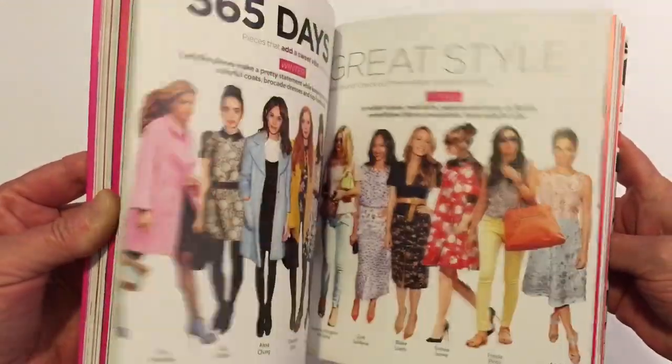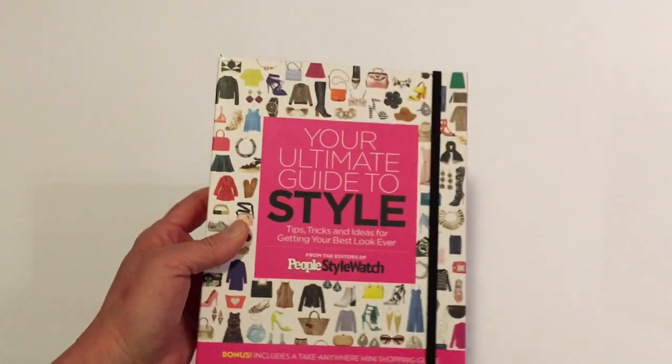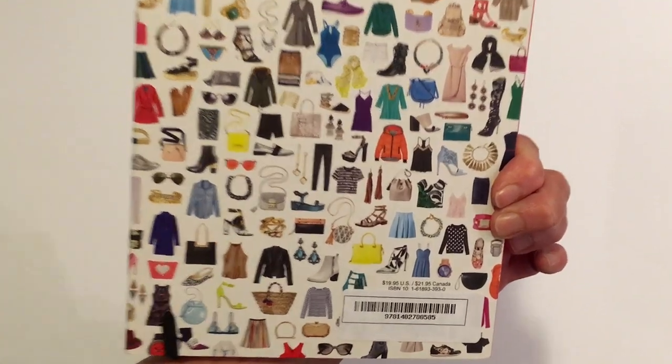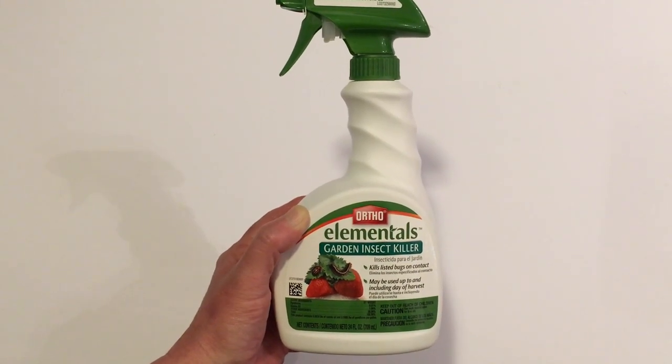But I thought this would be good. And I think maybe my granddaughter might also like this book. And that's what the back looks like. It's really cute. And it did retail for $19.95. I was excited to find this for a dollar at Dollar Tree.